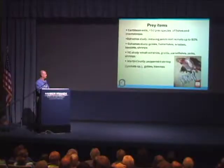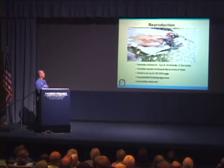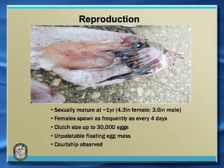So somewhat good news in that most of the gut content work does not show that they're primarily eating what we consider recreational or commercially important fishes. However, they're definitely competing with those fishery species. And so it might be a matter of competition more so than direct predation in which they're affecting our native populations.